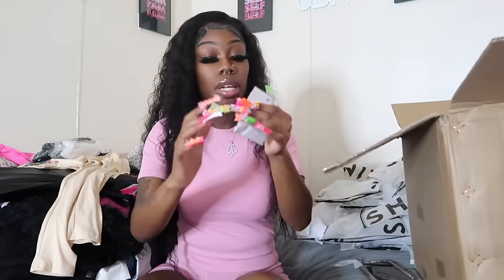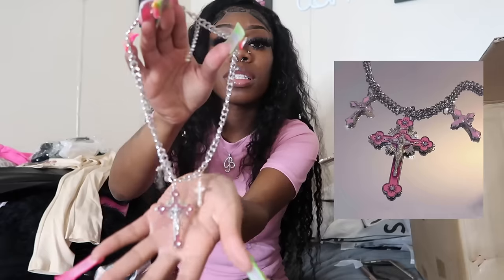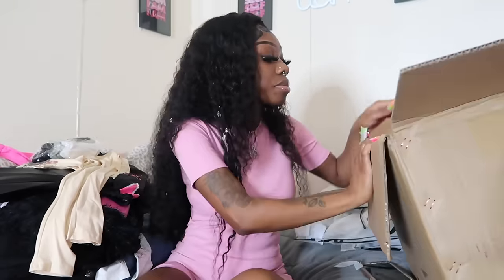What else is in here? Okay, so I ordered a necklace. I'm gonna take it out so y'all can see it a little bit better. Okay, so I ordered this pink cross necklace. It's giving choker, because why is it so short? Oh, I can extend it. Let me turn it around this way. I don't know if y'all can see this pink necklace, but the picture of course would be on the screen. I really think it's gonna eat. I'm gonna put that right there so it doesn't get lost in those clothes.